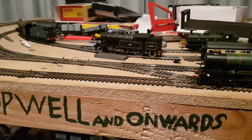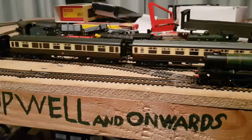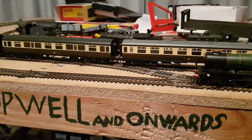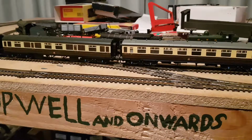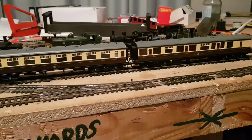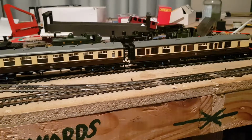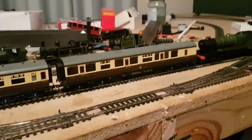So I should have made this running loop a bit bigger, I admit, but with the space I have, you got to work with what you got. It's the trouble of model railroading when you're doing a continuous loop layout. You got to have a fair amount of space.